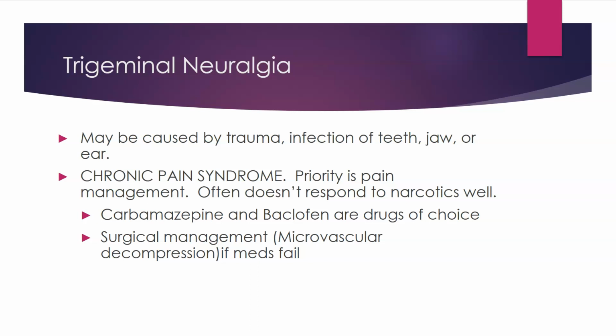Carbamazepine and baclofen are drugs of choice with this one. And if that is refractory to that, surgical management using microvascular decompression could be an option, but it's not commonly utilized.